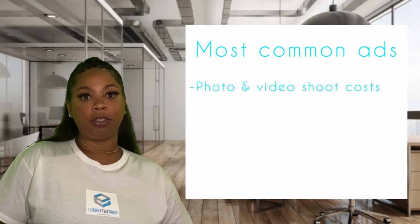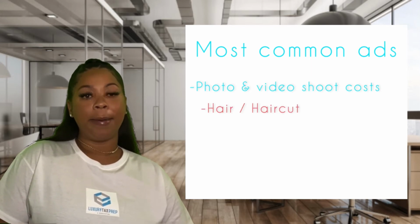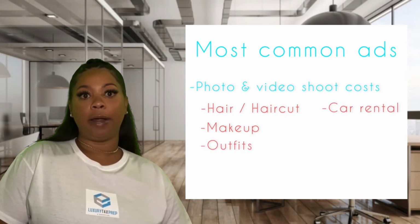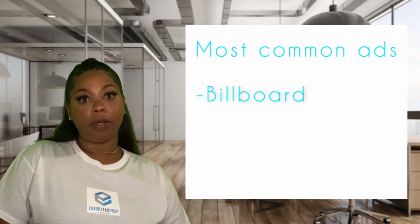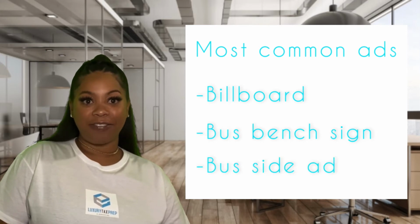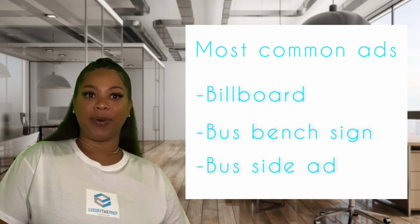Photo or video shoot costs are also deductible, including hair or haircut, makeup, special outfits. If you rent a car or an Airbnb for the shoot, these things can all be deductible as well. If you rent a billboard or a bus bench sign or the sign on the actual side of the bus, that can all be deductible as well.